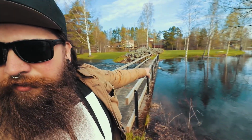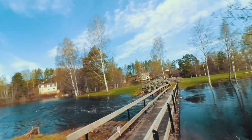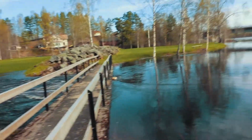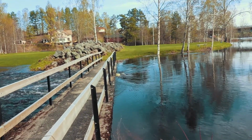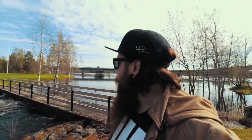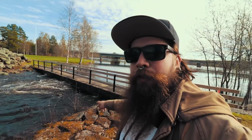If you can see there, the intake hole is almost completely covered. Should have used a zoom lens, by the way. And it is so covered that the trash can't even get through because there's so much water. You see?